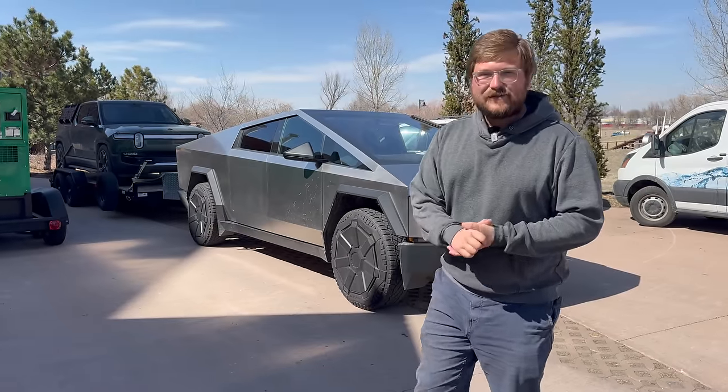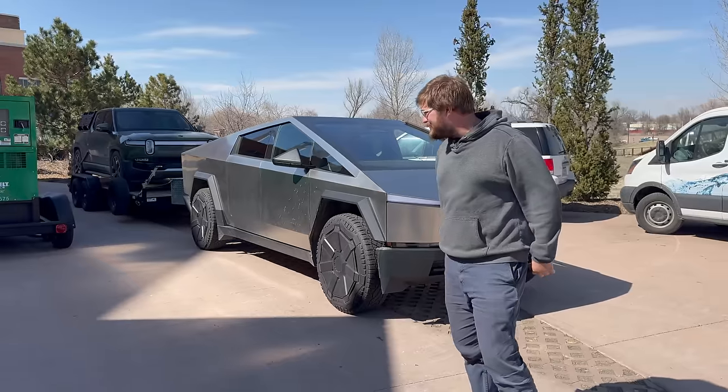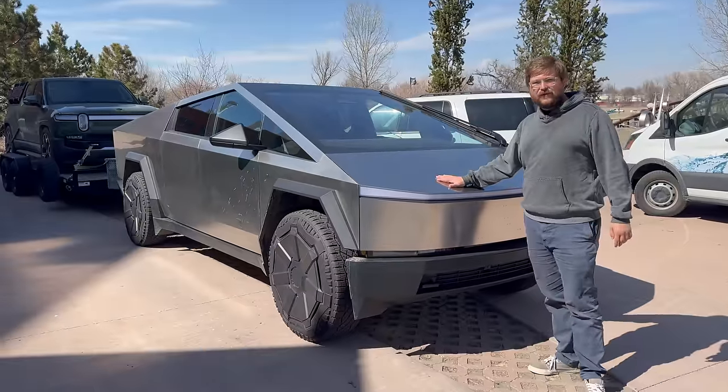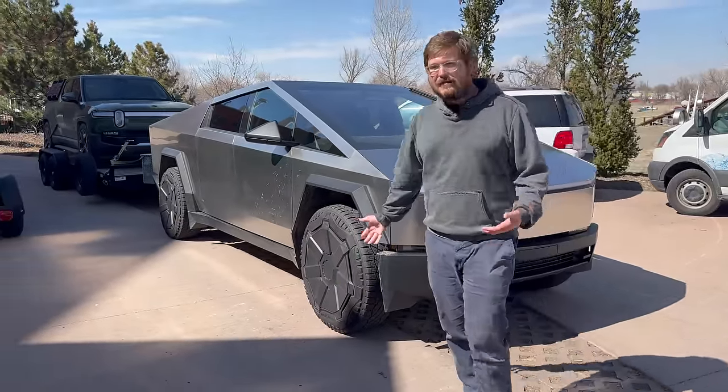Well guys, we like to push vehicles to the limits and I think this one might actually do it. It should be really interesting. First of all, let's talk about what we're using to tow right now. We have our 2024, I guess, Tesla Cybertruck Cyberbeast. This is the tri-motor version.